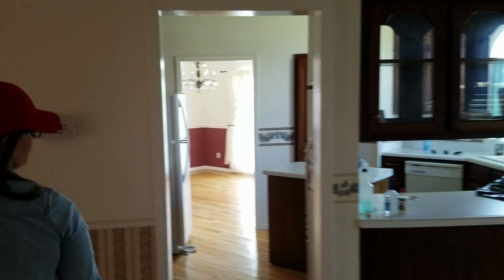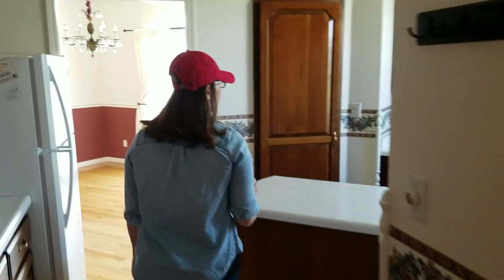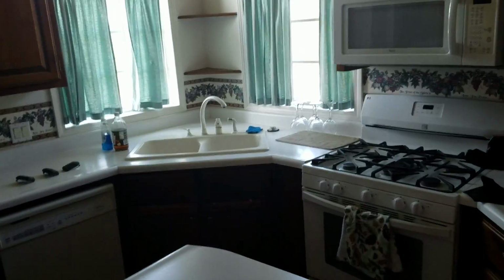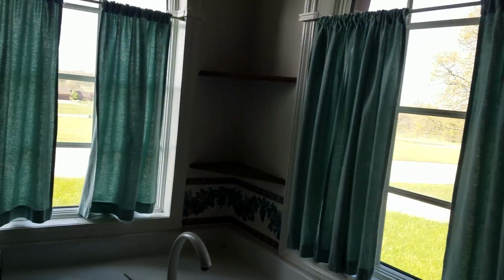Kitchen. Custom built-in cabinets. Island. It's gas range, too much white. It's going away. Fan, I like the fan. Not sold on the light fixtures, but we'll see. Again, beautiful view.